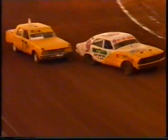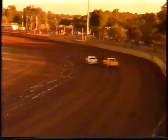But this is a good battle up the front here between the two big V8s, the big Valiant and the big Falcon. Falcon sticks its nose down tight on the inside, bit of a crunch and a bang here. Falcon getting a little bit out of control as it goes down to the outside. Richardson's going to have to try real hard now to get on terms with it. Try on the outside run. That's not the way to go out.